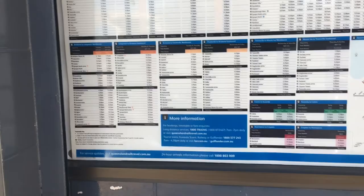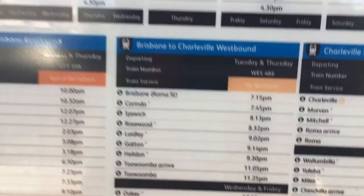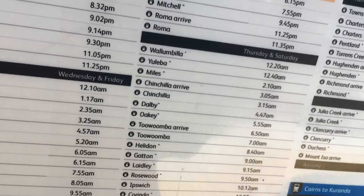like normal suburban stations down this way. You only see it usually at Roma Street, or you only see it at one of these stations. Yeah. So yeah. This one's still working. Wow. Set for you guys.